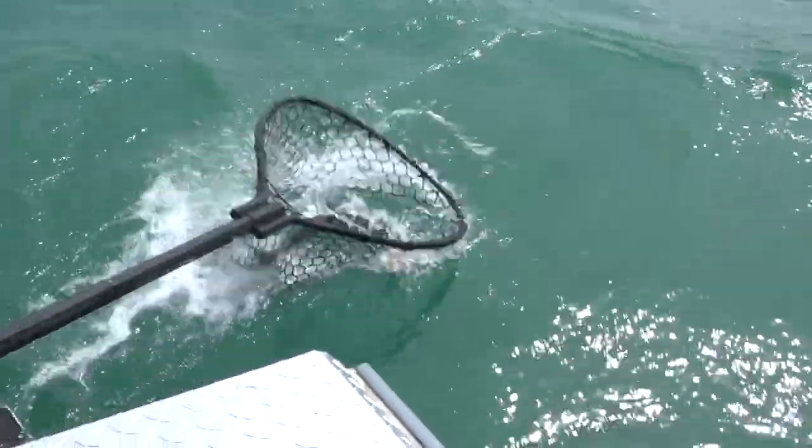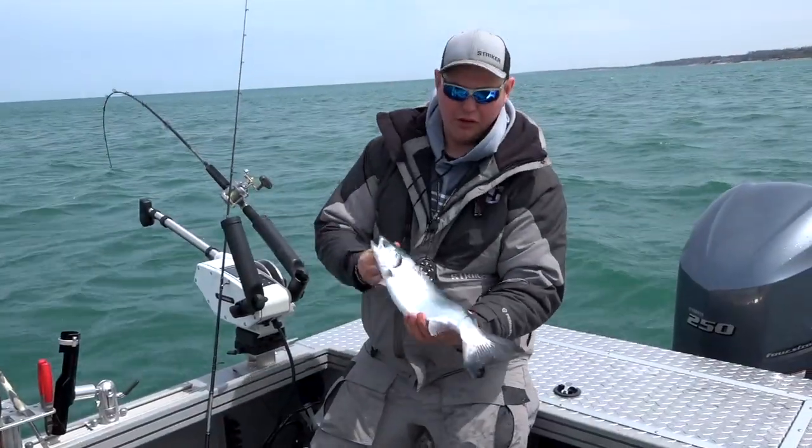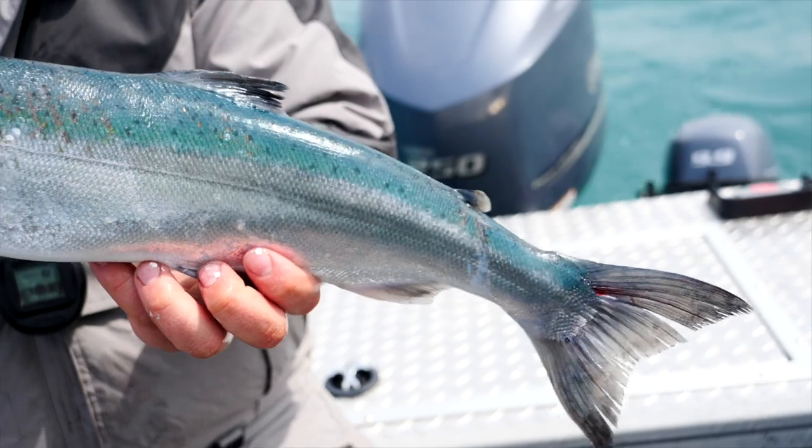Whoa! Strike two, let's try it again. There we have it right there, a spunky spring coho.